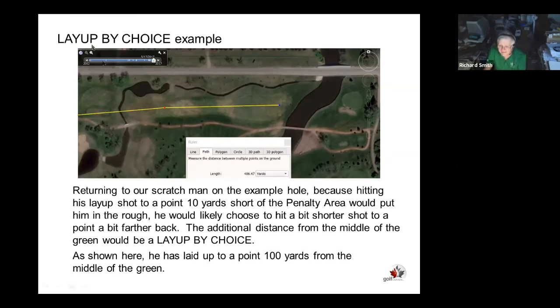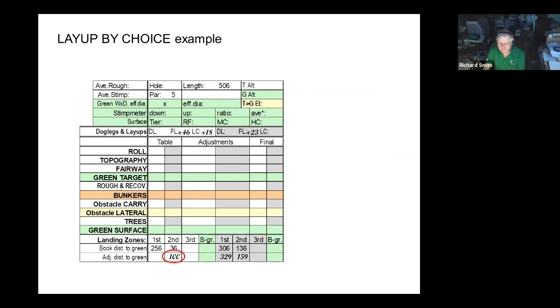So what's now shown in this slide is that rather than laying up, I think it was 82 yards from the center of the green, he's gone back a little further and is dropping at a point 100 yards from the middle of the green. So now we have to change what we had here. We used to have, was it 82 or 84? I can't remember. 82, I think. We now change it to 100, and we put this in just so people looking at this sheet later will know why we've made it 100 with this only being 46. Well, this explains that there was an additional layup by choice of 18 yards to get back out of the rough and be able to drop it on the fairway.